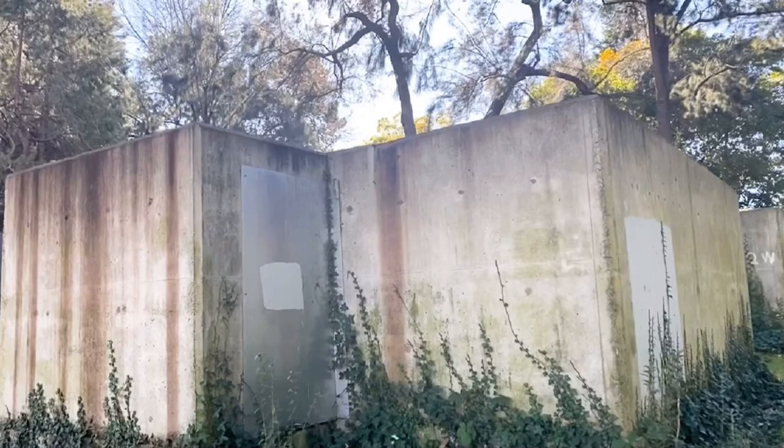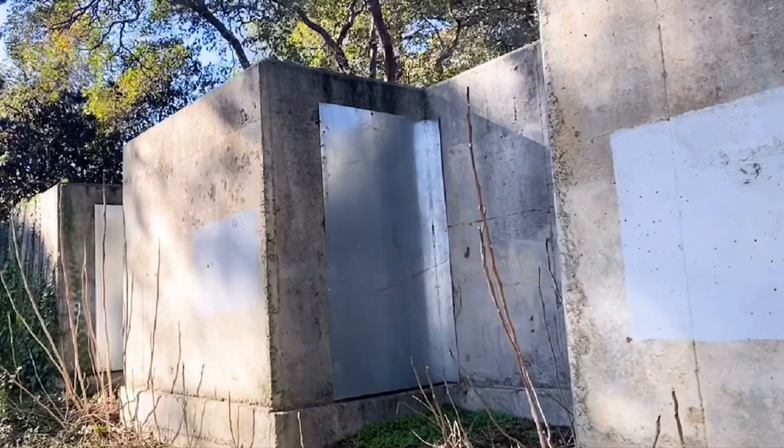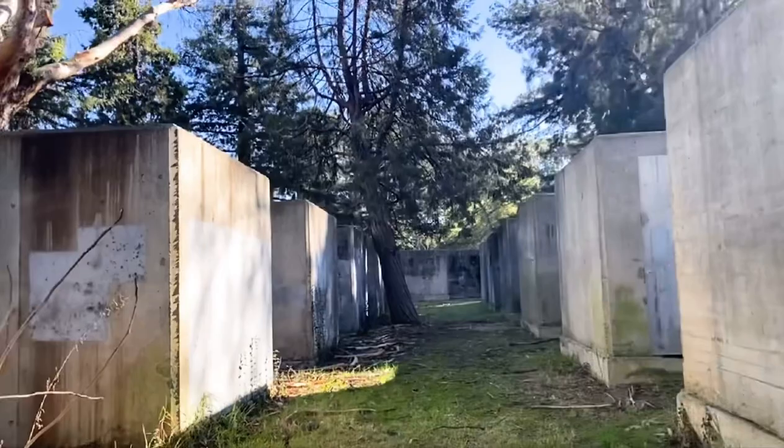Yeah, so see they have these metal doors, metal plates. And before, you could actually find one that's open and you could walk in. I remember it being really dark in there. It's almost like the Blair Witch Project. That was what it reminded me of. So here, we'll walk through. I don't know why this reminds me of a cemetery, but that's kind of what it feels like, walking through a cemetery.